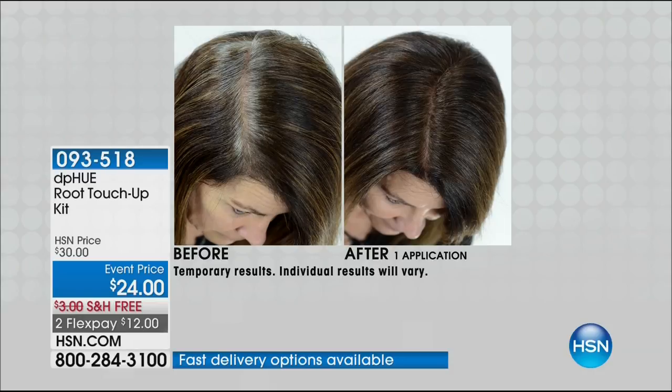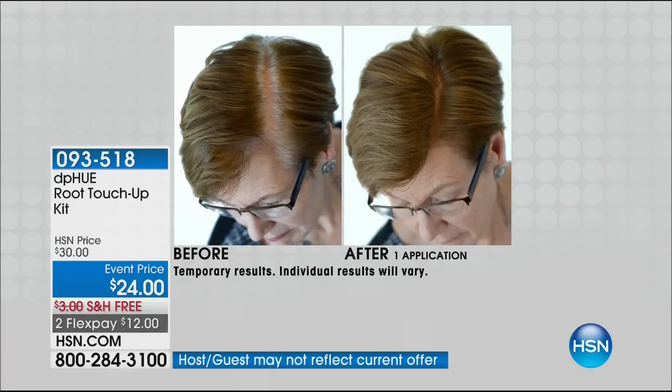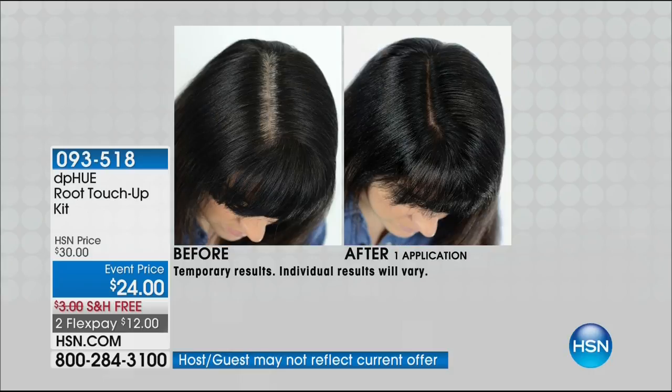So again, let's talk quickly about the colors, because I think that's important. A lot of ladies are asking, am I cool tone? Am I warm? What do I need to go ahead and get? And again, you get results like this. It's one application. You receive two full-size applications. But if we can't see, I just want to show the colors.